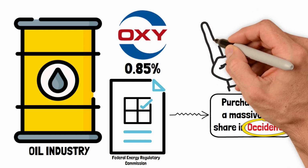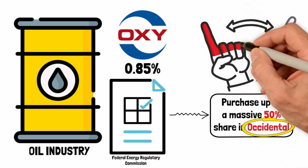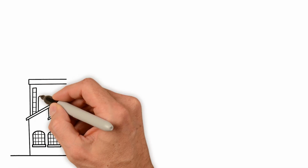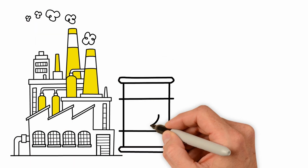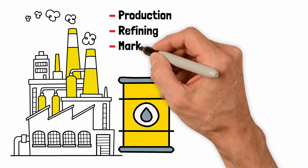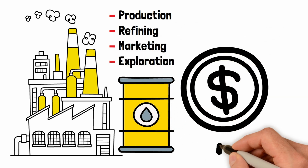At first glance, the investment thesis for Occidental Petroleum and Berkshire Hathaway's Chevron venture seems to have some parallels. As integrated energy operators, that is, businesses engaged in every facet of the oil and gas industry, from production and refining to marketing and exploration, both corporations stand to gain from increased oil prices. That being said, Occidental differs in two significant ways.